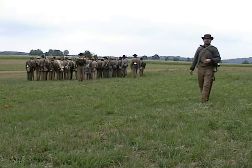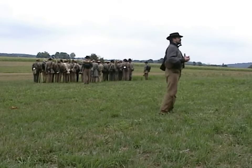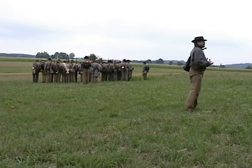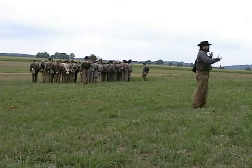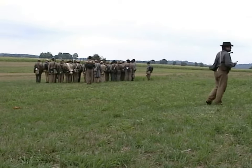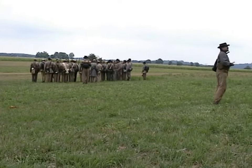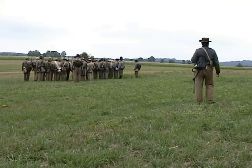You don't see the enemy until you're almost on top of them, and you end up in basically these short-range slugging matches where having a volume of fire that is constant is more important than having these mass firings. You just have to keep hitting the enemy in small bits and pieces.